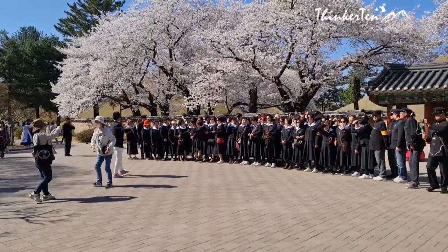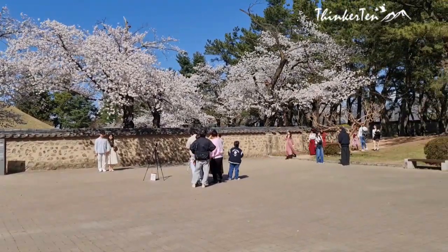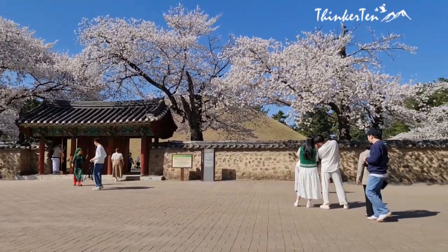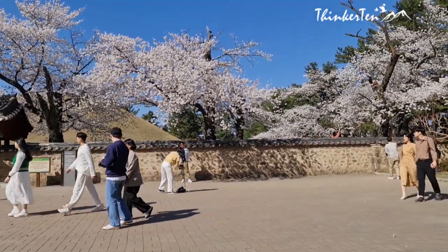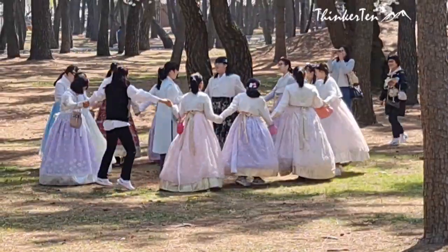Now my final thoughts for you. There are many types of cherry blossom trees, the white and the pink ones. The cherry blossom here in Gyeongju City is mainly in white color. It is pretty amazing to see the whole city decorated with cherry blossom trees. Choose the right time to visit Gyeongju and it won't disappoint you. Renting a hanbok would be lovely.